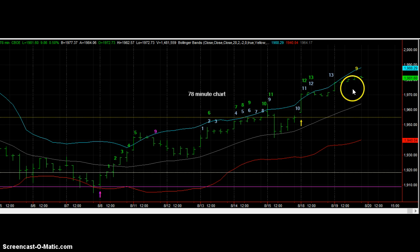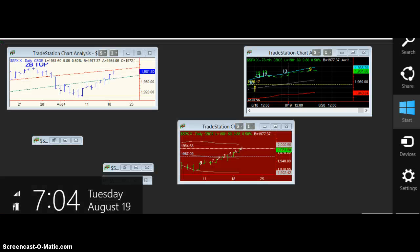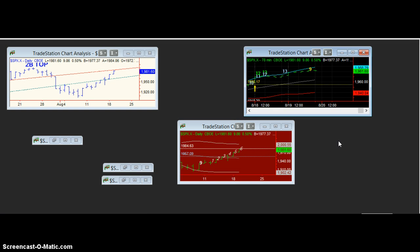On the 78-minute chart, we have a 913.9 sell signal from Tom DeMark. These haven't been working perfectly, but it would be nice if that one did.